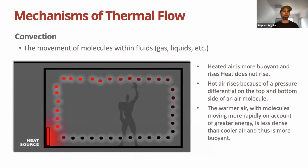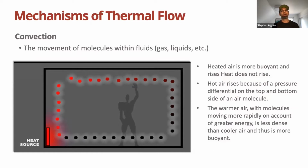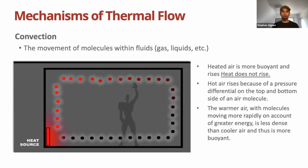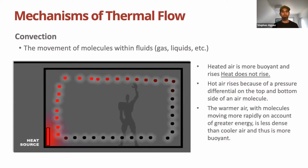Convection is probably the second most important when it comes to home and home comfort. That's the movement of molecules within fluids, and here we're really talking about air as the gas. Now, heated air is more buoyant and hot air rises. Heat does not rise. We'll talk about that more when we get to radiant. The heat does not rise.